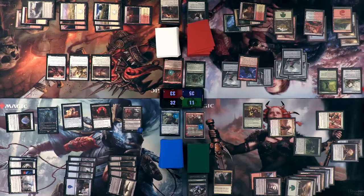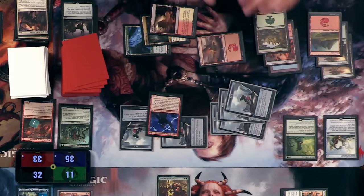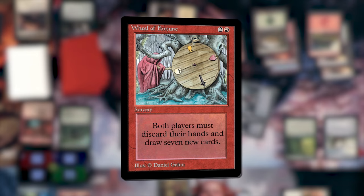So my main worry at this moment is Joe and that Kamahl's Will that we know he has in his hand. I gotta do what I can to take that plan off the table. I don't know if this is gonna be good or bad, but I'm going to tap 3 and play Wheel of Fortune. No! No, that's great.